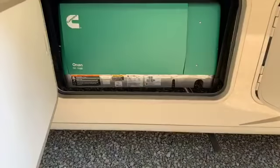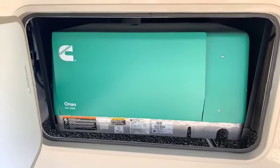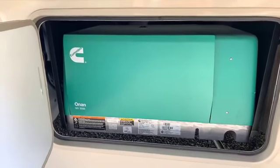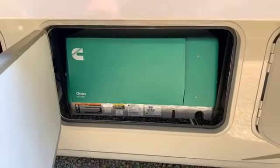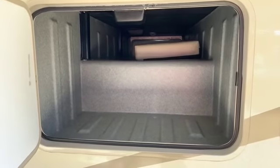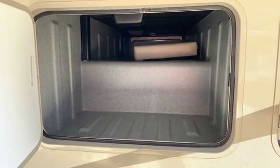This is a fully automated coach with a built-in Onan 5500 generator. Now that is also maintained by Cummins is the brand behind that, so you've got a wide range of service centers while you're on the road to get that service if that would happen to cause you any trouble. Some pass-through storage. This is going to go all the way through, 8 foot wide here all the way to the other side, and this entire pass-through is the Rotocast plastic material.